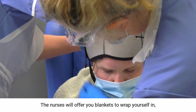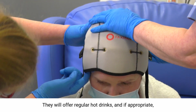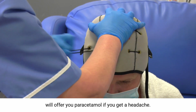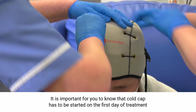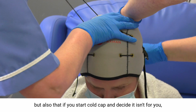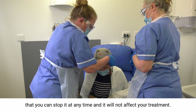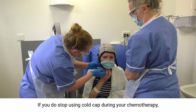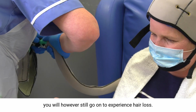The nurses will offer you blankets to wrap yourself in as you may feel generally cold. They will offer regular hot drinks and if appropriate will offer you paracetamol if you get a headache. It is important for you to know that cold cap has to be started on the first day of treatment, but also that if you start cold cap and decide it isn't for you, you can stop it at any time and it will not affect your treatment. If you do stop using cold cap during your chemotherapy, you will, however, still go on to experience hair loss.